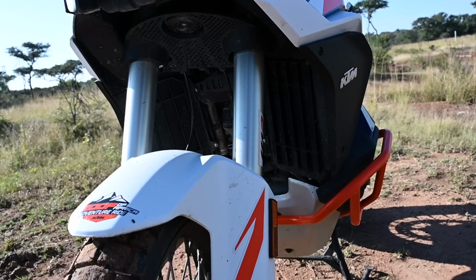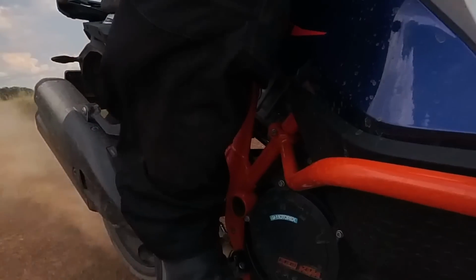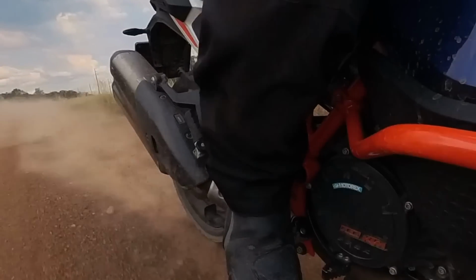Doesn't really matter what type of bike you're riding, in what type of environment. Performance invariably boils down to having the optimum grip for the intended ride.